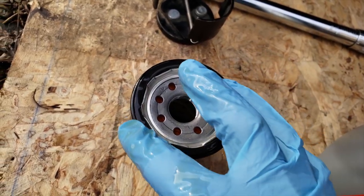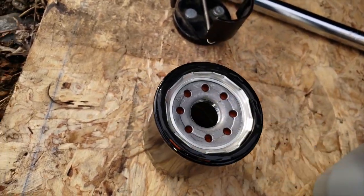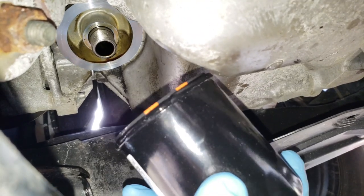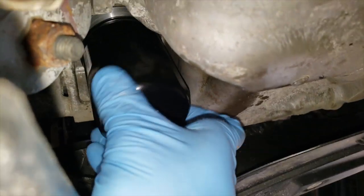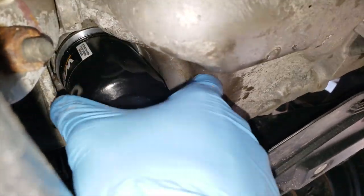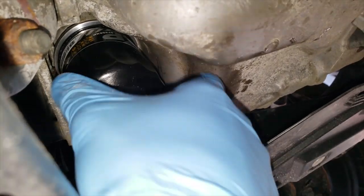If your car has an upside down filter like mine, you can also pour in a little bit of oil into the filter before screwing it in if you want to. This way it already has some oil and it's kind of pre-lubricated for when you start your car back up. If your filter faces another direction, you don't need to do this, so it's not pouring all over your stupid face while you're trying to put it back on.